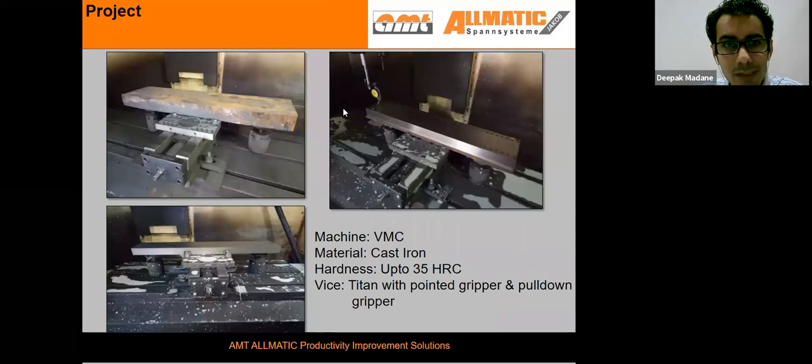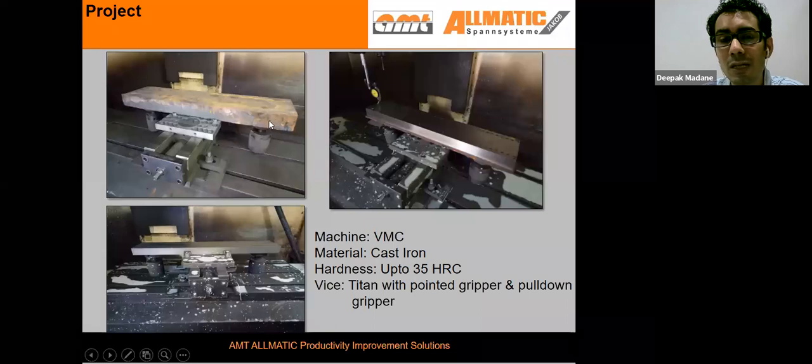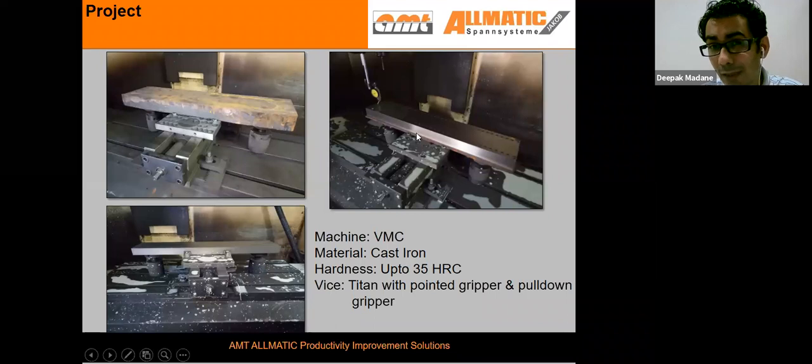This is another project that we did, and why I have included this project is specifically because the length of this component is more than 500 mm, approximately 600 mm. It was manufactured in just 2 setups.